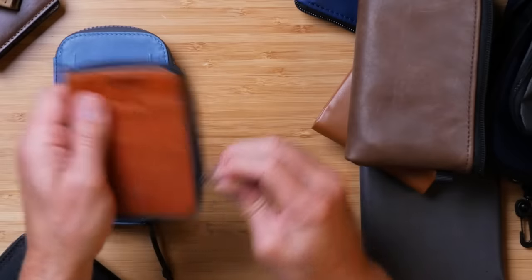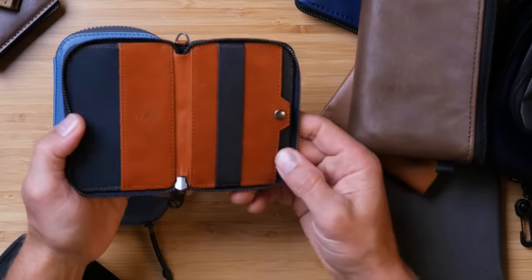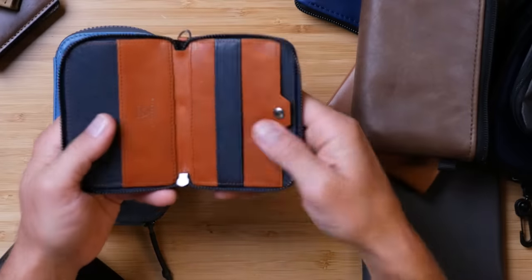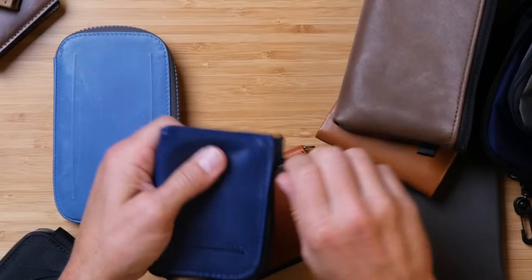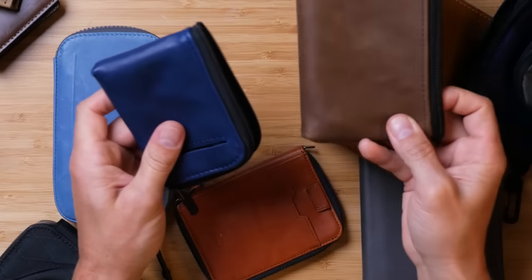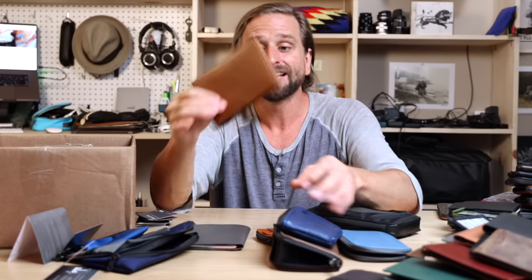Also, Vaultskin zippered wallets, okay? Like Bellroy and others have zippered wallets. Might be useful for you. Coins? You carry pesos, loonies, got some toonies. Here's another one from Waterfield, same design, just a little bit smaller. This one's phone size.